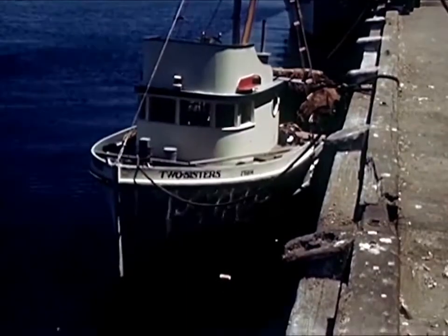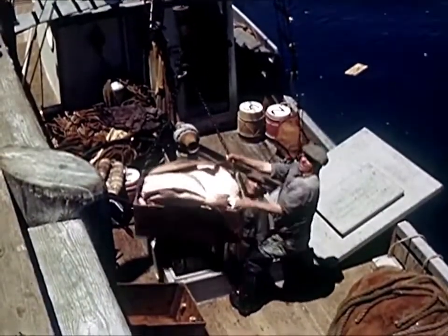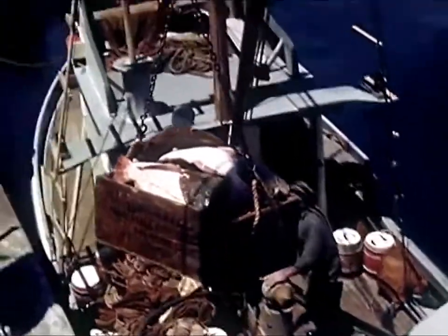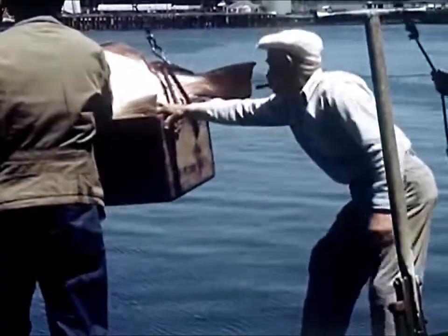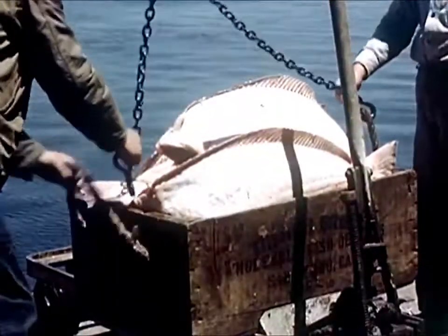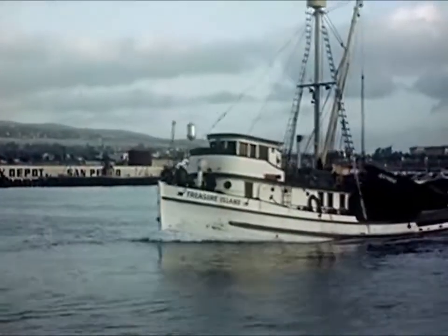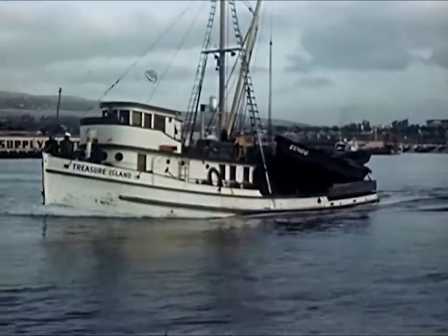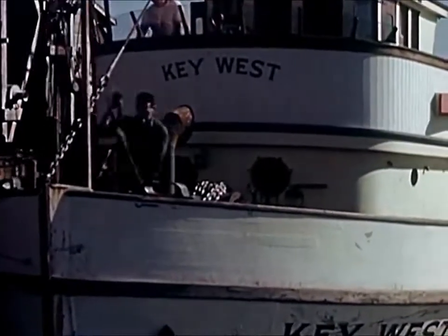This small boat unloads a fine catch of halibut. The fish are packed with ice in the hold of the boat so that they will be fresh when they arrive back in port. A large fishing boat sails in from Mexico with a load of tuna. There are many ways of unloading fish.